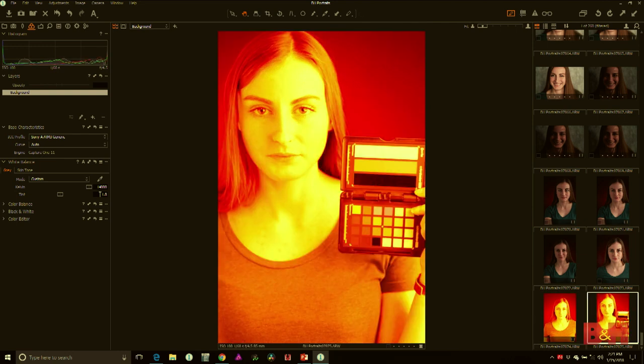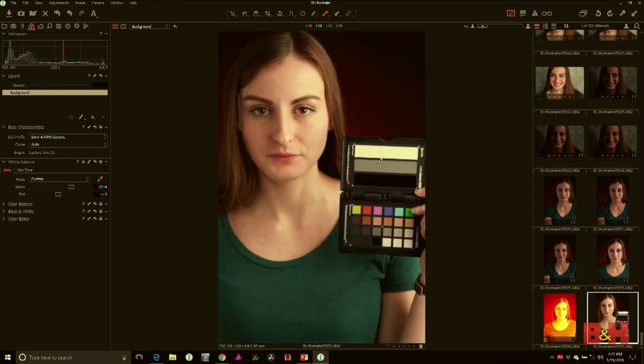Because we're using Capture One and I have it set, it takes whatever settings I applied to the last frame and applies it to the next frame, which is why that second one is this. Now it's back to perfect. Even if it doesn't look perfect, it is. It is neutral. My laptop screen is calibrated, but it's not necessarily calibrated to this. But that gray card, when things are off, super easy.